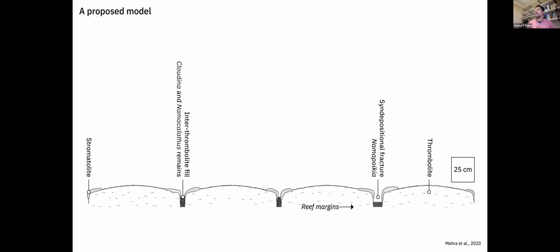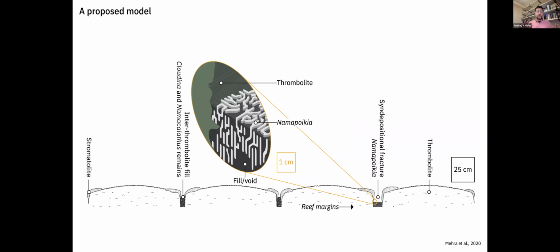Our preferred interpretation of Namapoikia would explain why we only find it in a single reef system in the world and why it only occurs within these syndepositional fractures between these Neptunian dikes at reef margins. And that's because there are probably slightly different paleohydraulic conditions and paleoenvironmental conditions at those margins. And so here's our preferred reconstruction for what Namapoikia is.